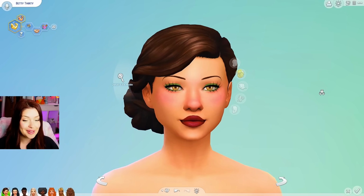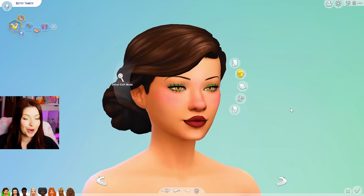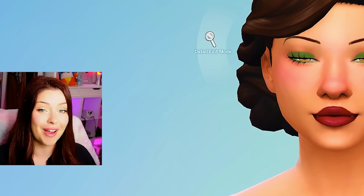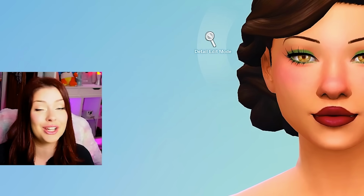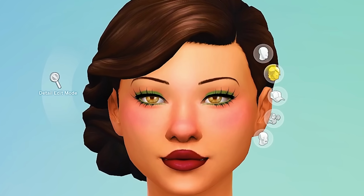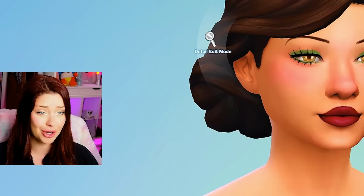Let's get started with our 30s Sim. So for Betty here, this is the hair and makeup that I chose for her. Normally we would see women with updos here. By the way, we're doing all the women's fashion today, but if you want to see a men's video, I could totally do that. We saw the thin brow, heavy blush, pink lips or red lips, and I noticed green eyeshadow was kind of a thing.